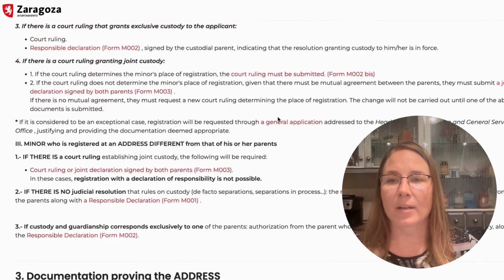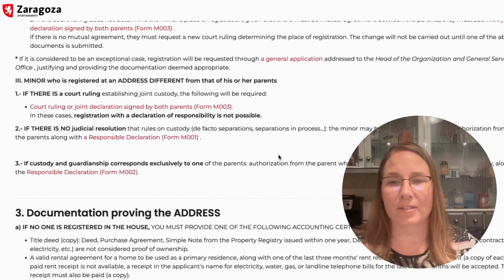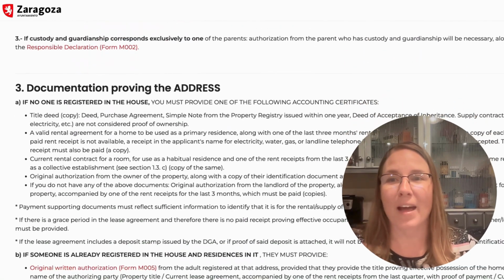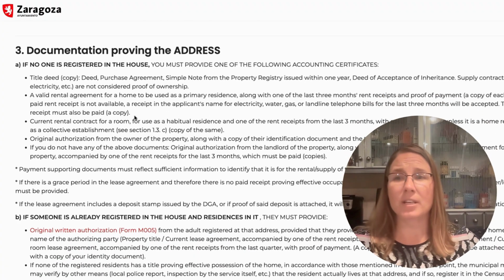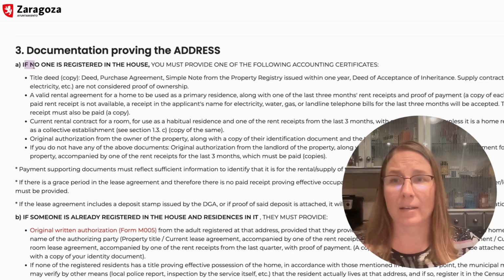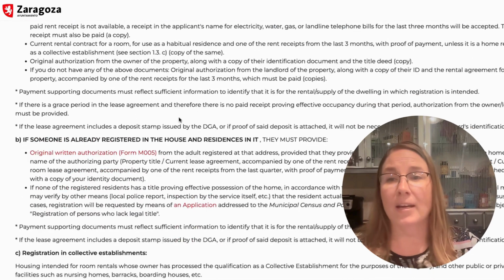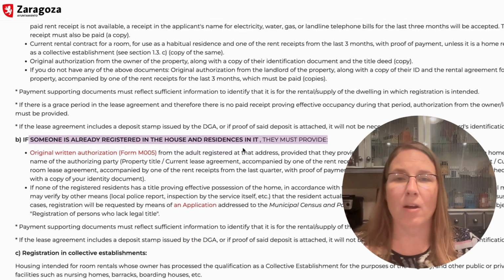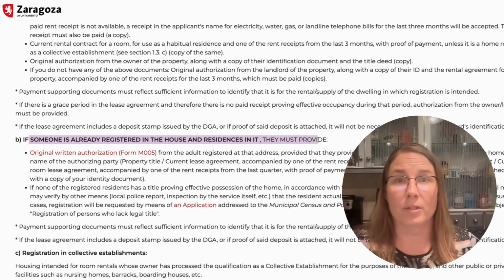So skipping on down, these are all these different situations like court rulings, no court rulings, all these different things. So I'm not going to go through all of that. So now the documentation proving the address. Here's the different situations. Letter A, if no one is registered in the house, you have to do this one thing. If someone is already registered in the house and lives there, so then you're also going to be living there, then you have to do this other thing.